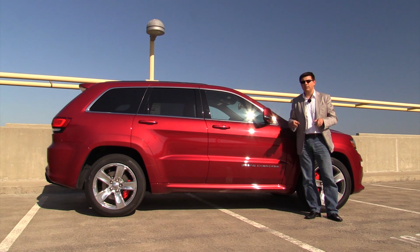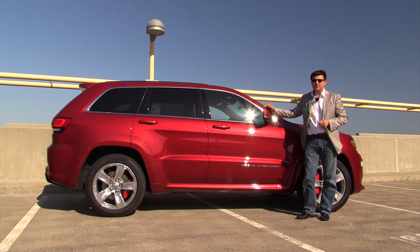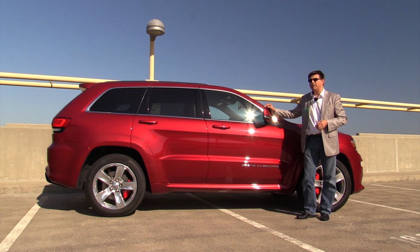I'm talking about on-the-road competition, 0 to 60 times, performance driving dynamics, as well as the fact that there are no other performance mid-sized SUVs out on the market. General Motors doesn't make one, Ford doesn't make one, so what else would you compare a Jeep to?